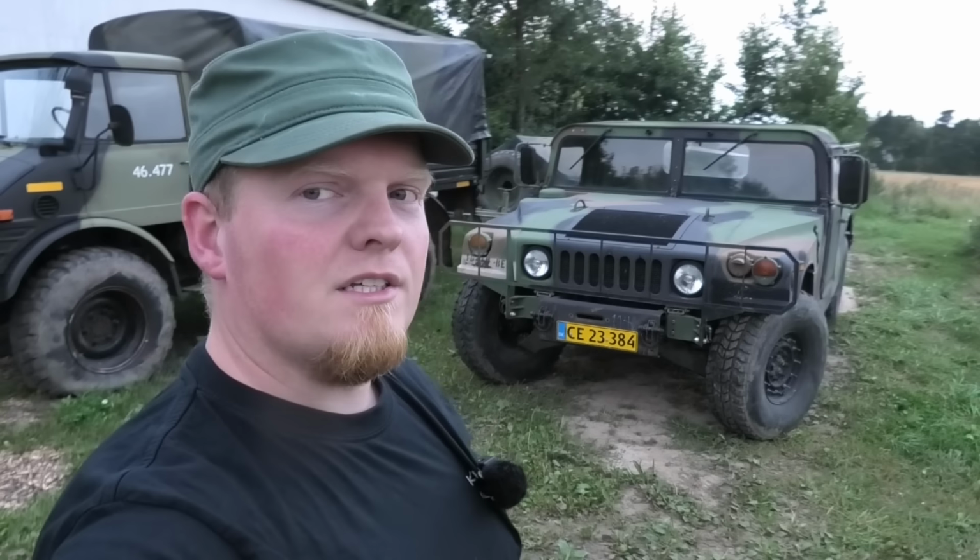Hey everyone. You know, ever since I got rid of that old UNIMOG 404, I really do feel like I've been a little bit short on old, rusty, neglected UNIMOGs. So, let's go get another one.